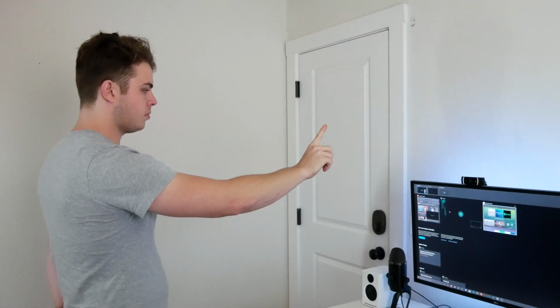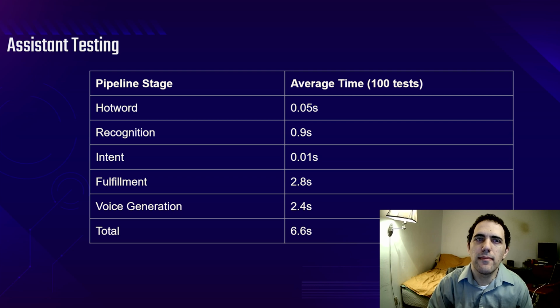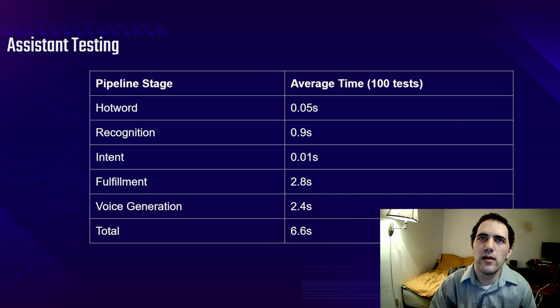Our first prototype of the voice assistant had an average response time of 12 seconds. We focused our efforts on reducing that response time, so eventually we were able to reduce it to an average of 6.6 seconds. With each model in our pipeline, there is a trade-off between speed and accuracy, so it's necessary for us to find a balance.